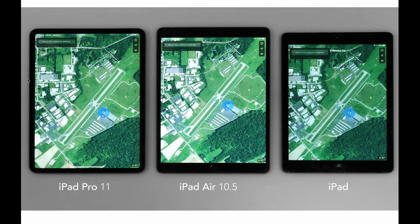On the left-hand side is the iPad Pro 11-inch, probably the most capable product out there. It has the most screen real estate, also the most expensive. So that's one of the things you want to consider. It's kind of the price-value relationship when you're considering the product. On the far right side is the budget iPad. They call it just the iPad now. It's a 10.2-inch diagonal screen.